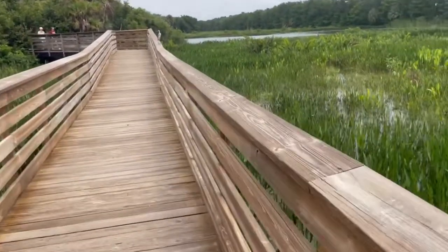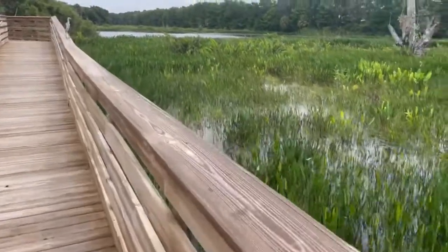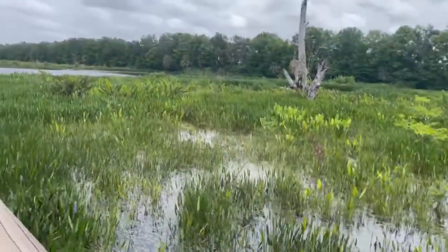And this is one of the highlights of the Great Florida Birding Trail in terms of southeastern Florida.